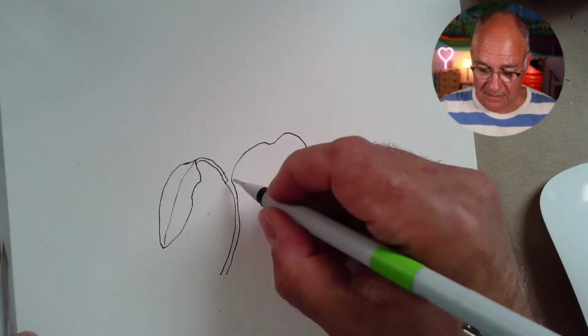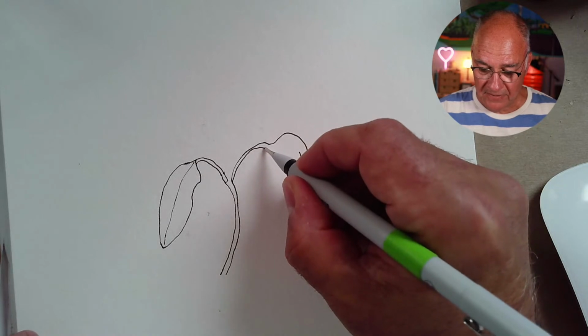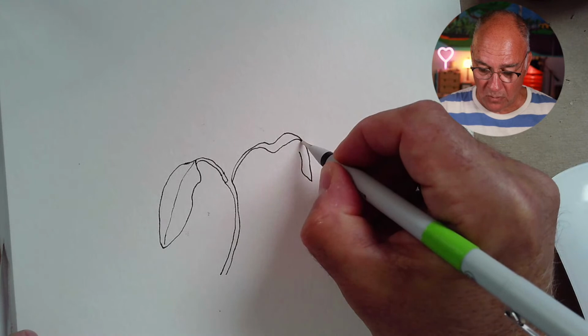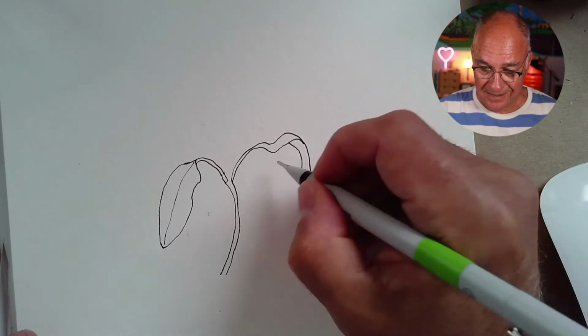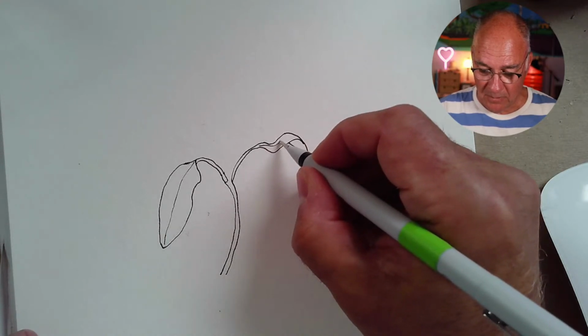Like it might bend too much in one direction or another if, in fact, those leaves were pulling it all in one direction. I don't know. I'm not a botanist, but I play one on YouTube.